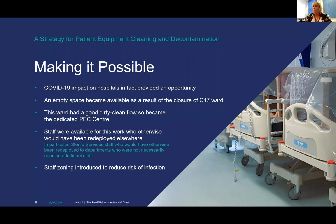Plus it's right in the middle of the C block, so it was easy to get beds to and from all the different wards that we wanted to trial it on. Yeah, sure. And I think the other thing you were telling us about, which I think helped facilitate this, is around your rezoning of staff and their responsibilities to reduce that risk of cross infection.